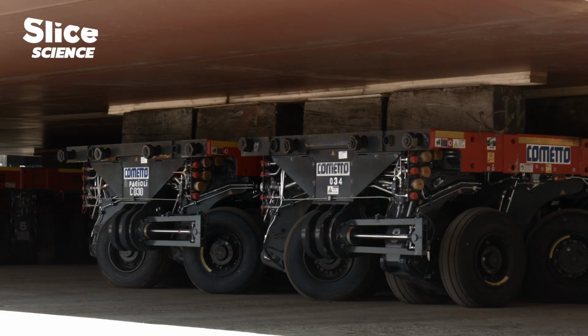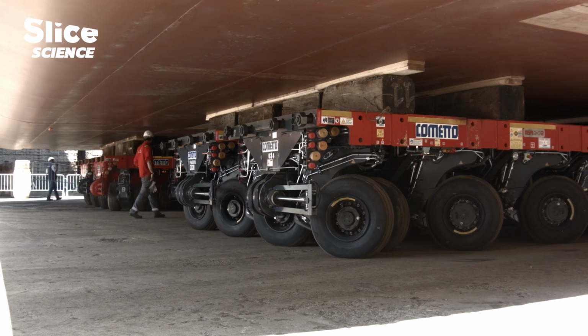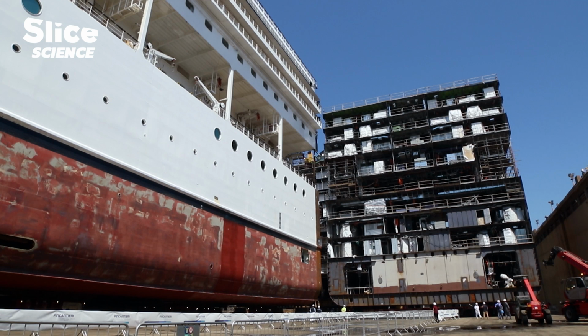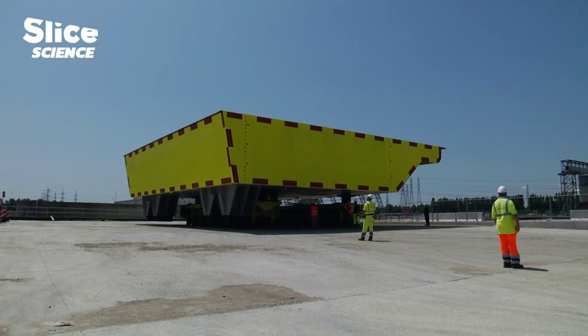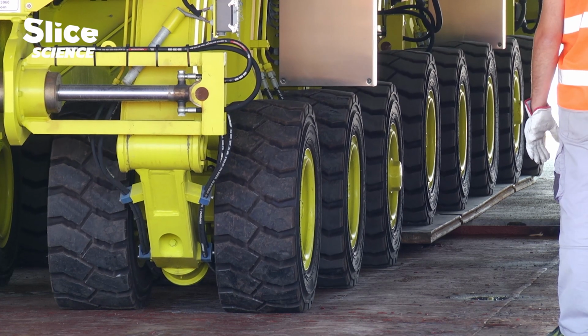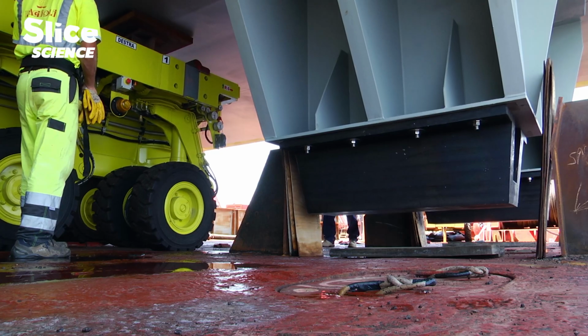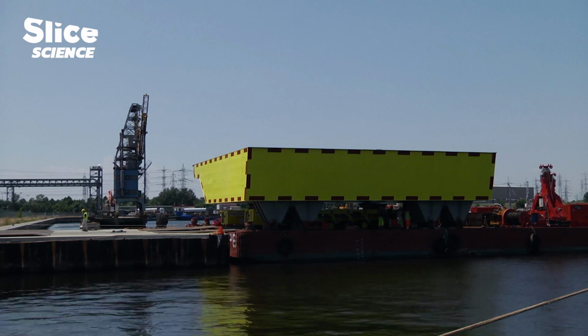SPMT stands for Self-Propelled Modular Transporter. They are specialized trailers that allow for the distribution of heavy weights over a large area. They are used worldwide for moving oversized, non-detachable superstructure cargoes. They have a powerful engine and hydraulic pumps and must have fast response for synchronized steering and lifting.